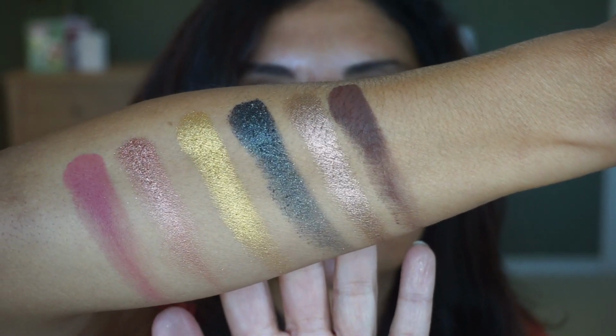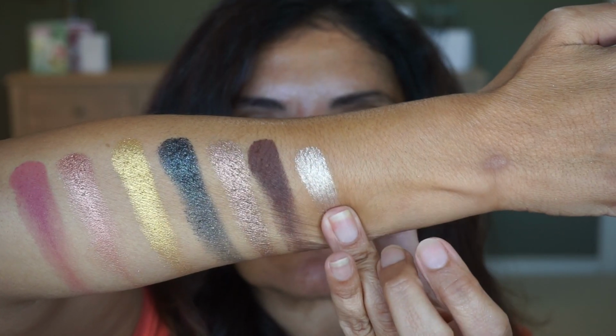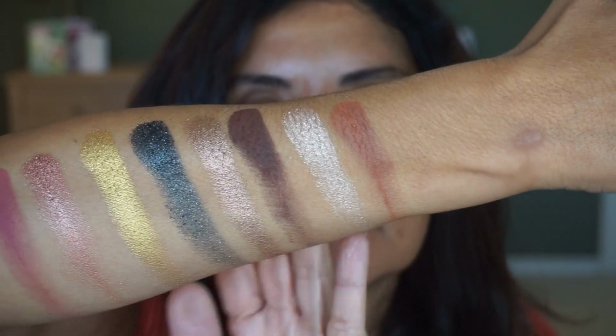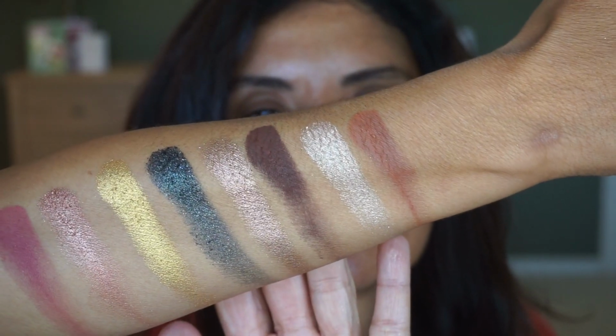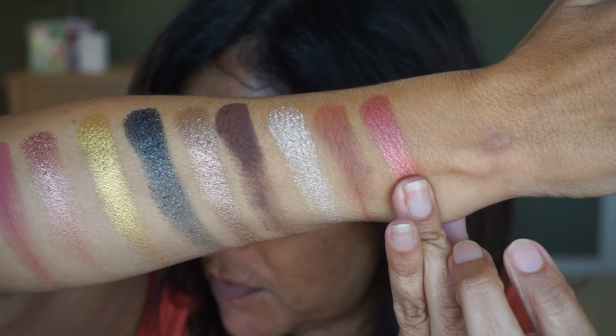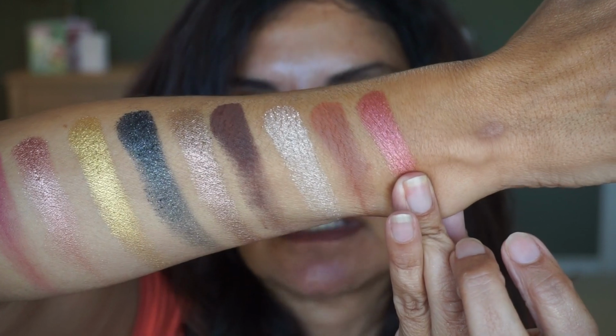So here's the first row. Let's move on to the second row. And this is Galactic Glow, which is a sateen shimmer. We have another velvet matte, and this is Sun Rose Amber. I think that one's going to be a pretty transition shade. This one is Lotus Luxe. It's a foiled metallic, and this one is a repeat shade from Golden Opulence.